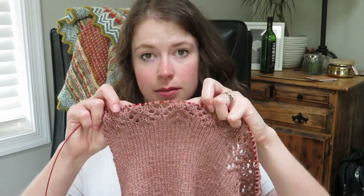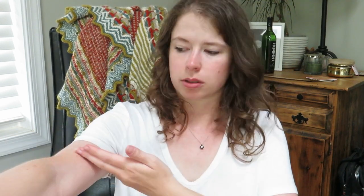It does call for sleeves, and the sleeves are knitted in the lace pattern, but it's a drop shoulder, and I think it's going to hit me probably like here-ish, and I think that's plenty. Especially because I'm planning to wear this in the summer. It's going to be very open and airy. And I don't necessarily feel like I need these long lace work sleeves. So I'm just going to leave them off. And that means I'll be done that much faster.